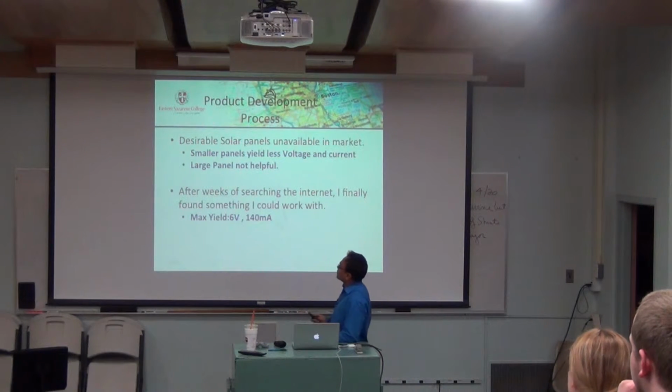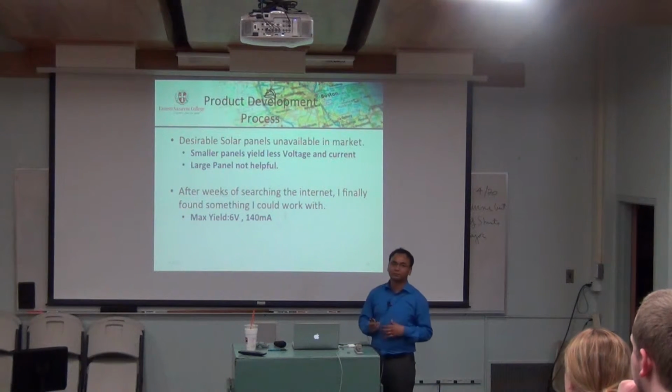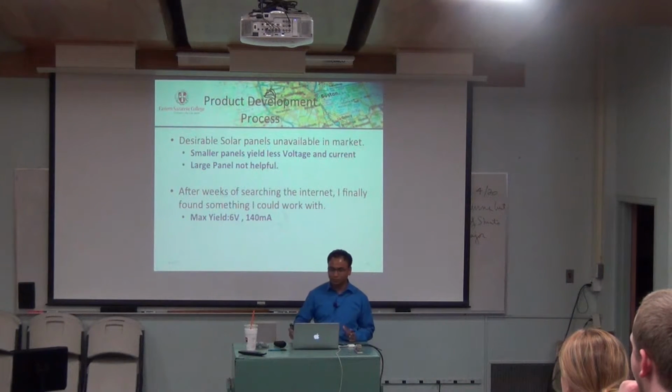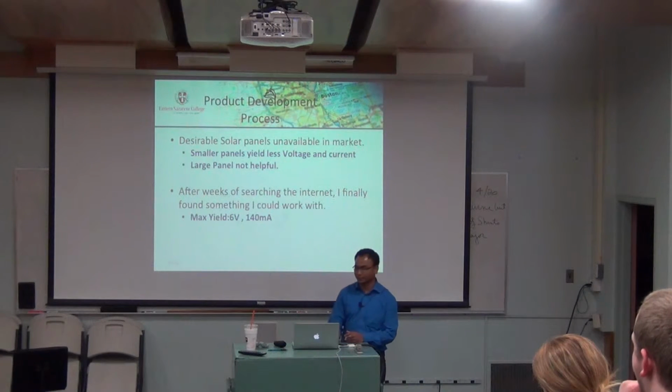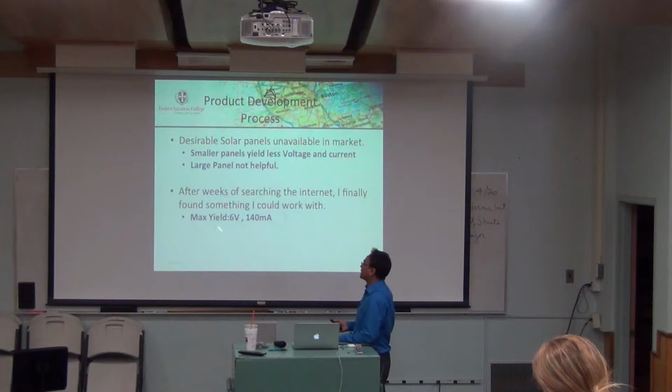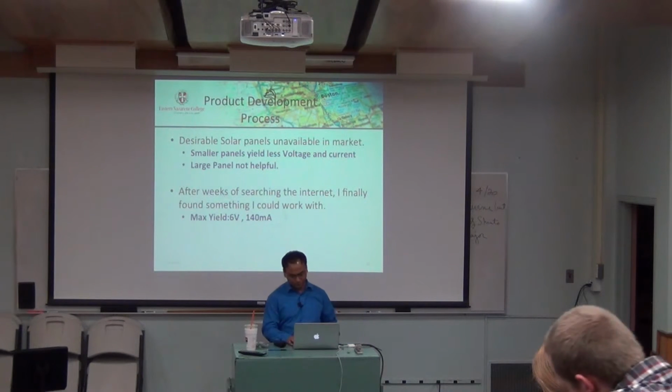Now I'm looking at a small solar panel, and it was very hard to find. Most of the solar panels were either big, or if they were small, the supplied voltage or current was pretty small, and it was hard to use for my senior design. So finally, I found a product that was quite close to what I needed, about 6 volts output and 140 milliamp in current.